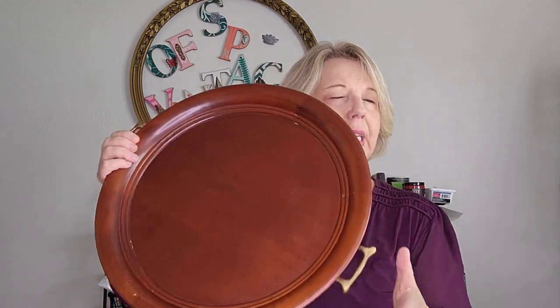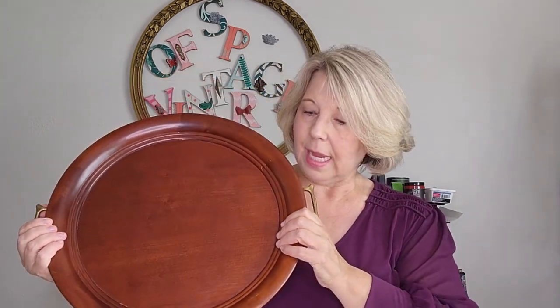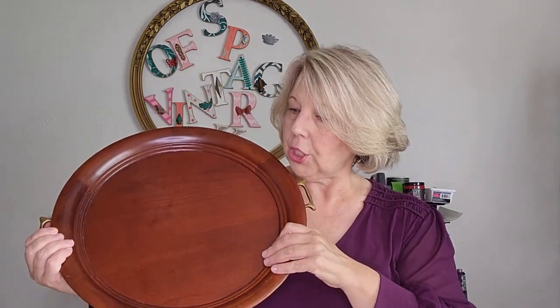I'm not quite sure exactly how I'm going to do this because I love the wood. It's in good condition, but I may do a beautiful set of transfers and then reseal it after I treat the wood. So again, another super find, and it's really heavy, that I was excited about.